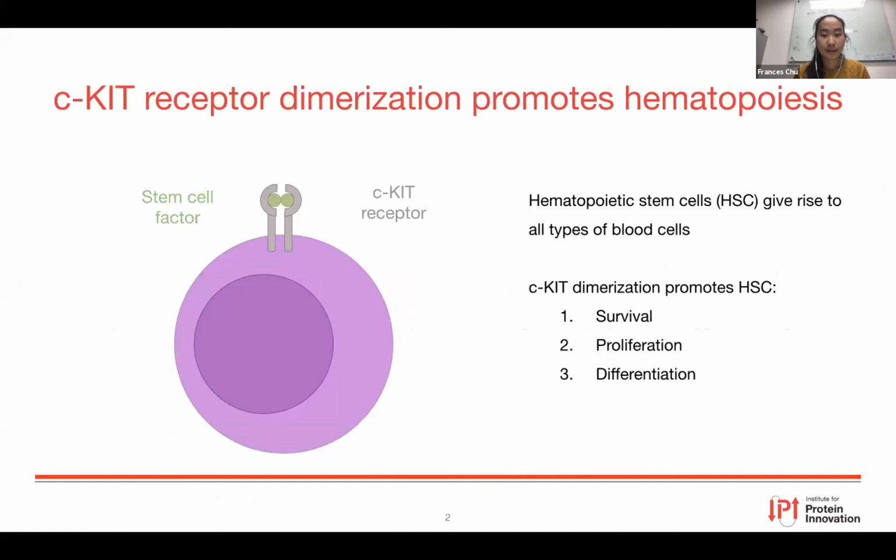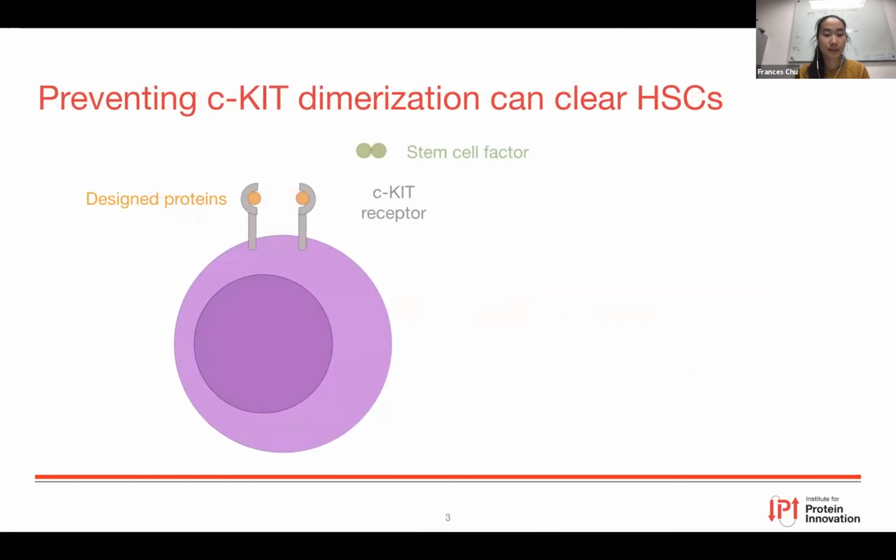So hematopoietic stem cells give rise to all types of blood cells, and the dimerization of cKIT promotes hematopoietic stem cell survival, proliferation, and differentiation. So if we use designed proteins to bind the same spot as stem cell factor, we can prevent cKIT receptors from dimerizing. And this can be useful to clear hematopoietic stem cells before bone marrow transplants.